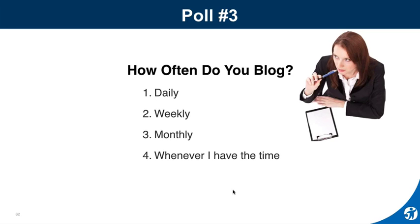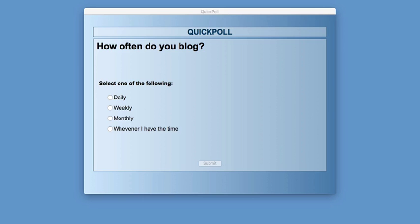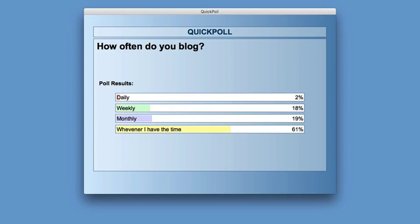Okay, so here's your third and last poll. How often do you blog? Those of you who are blogging or those of you who blogged in the past, you blog daily, weekly, monthly, or whenever you have time. Great. So last poll, if everyone can go ahead and select your response, daily, weekly, monthly, or whenever I have time. I'll give you just a few more seconds, and then I'll be closing the poll. All right. Looks like the majority has voted. I'll go ahead and close the poll. And our results are in.